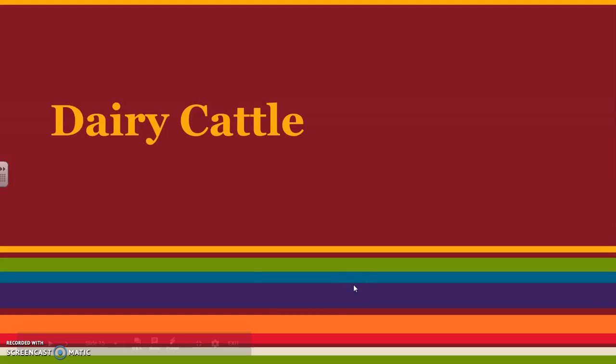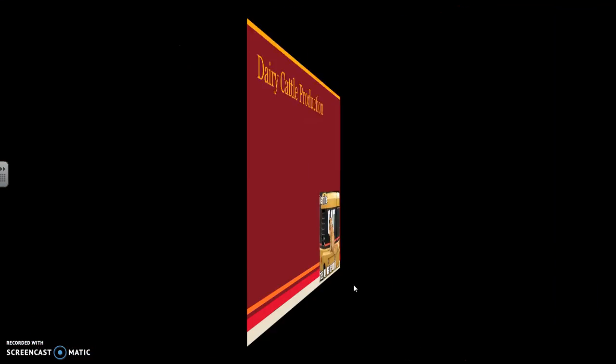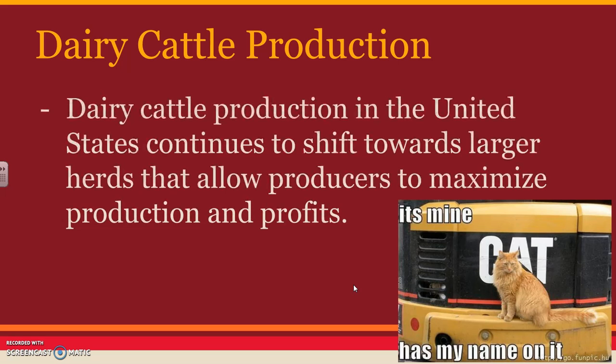Dairy cattle are a little bit different than beef cattle, primarily because they're milk producing and we're not really using them for meat as much. Really, dairy cattle production in the U.S. is continuing to shift towards larger herds, and this allows producers to maximize production and profits.